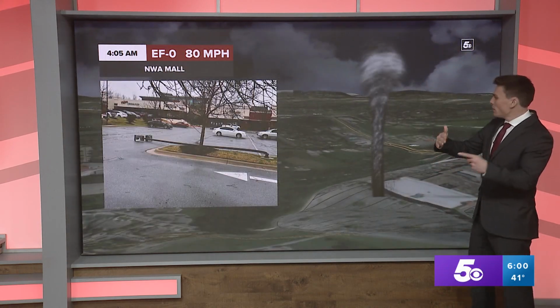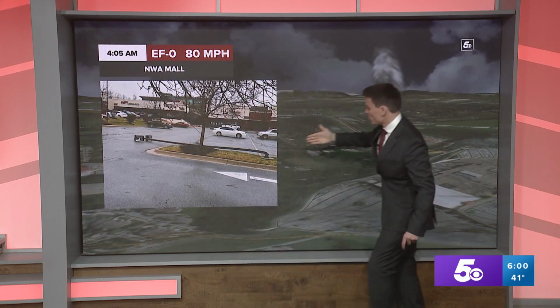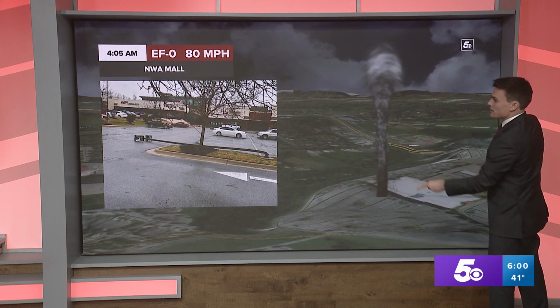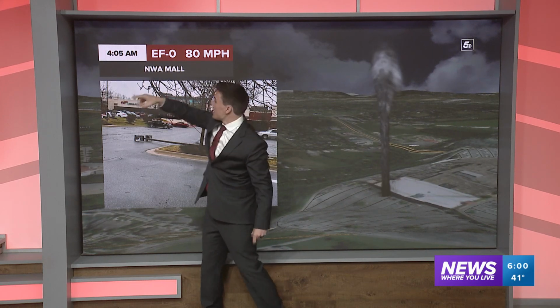It kind of hit that strip mall where you've got the Shoguns, you've got the Smitty's Garage, where along Joyce, you see the power line down and light poles down as well. This was an EF0. This whole time, I'm going to keep the timestamps up here. We're going to go minute by minute. And I also have the status of the tornado. This is all coming from the National Weather Service and the estimated wind speeds.